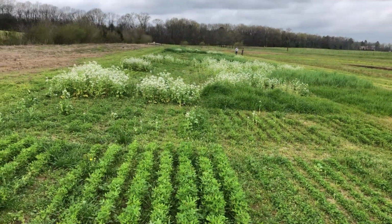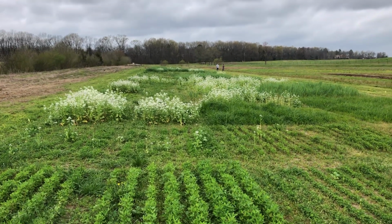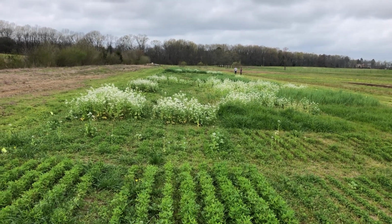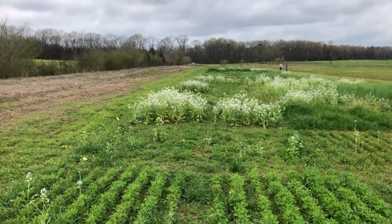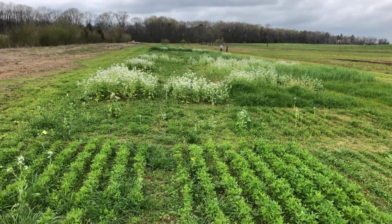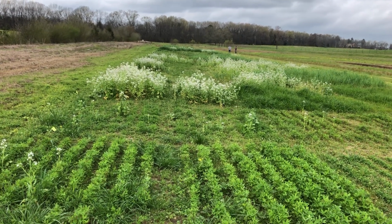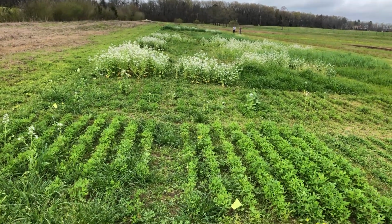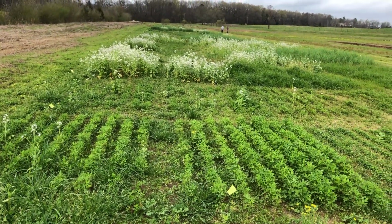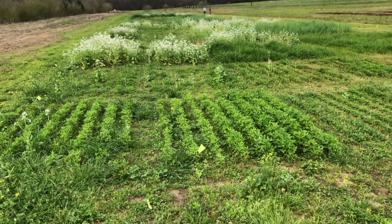We are at Starkville, Mississippi, and it is March 10th, 2020. We are going to be walking the plots of the cover crop trials that were planted here on November 3rd. That planting was later than intended just because of the weather, and it's worth noting that this winter has been extremely wet, and there's been extensive cloud cover, so some of these cover crops might perform differently in another type of year where they were planted earlier and it wasn't so wet.